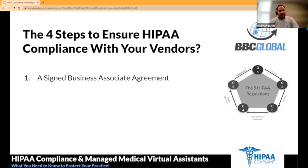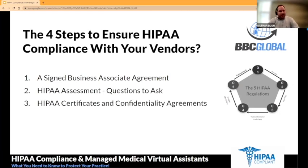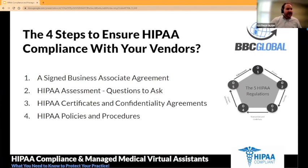So here they are. The first one is a signed business associate agreement. A signed business associate agreement. You've got to have it. Number 2, a HIPAA readiness checklist. What do you do to police yourself internally? Number 3, HIPAA certificates and confidentiality agreements. And then number 4, policies and procedures. So let's go through each one quickly.